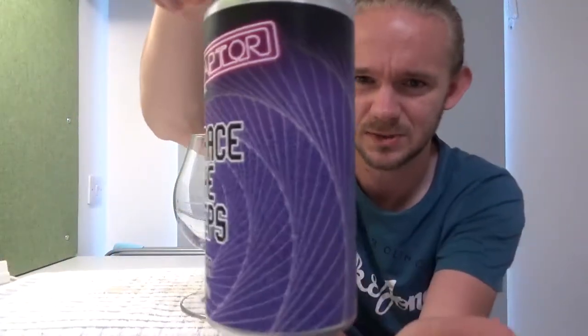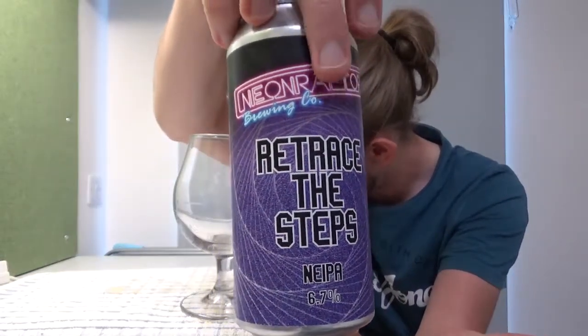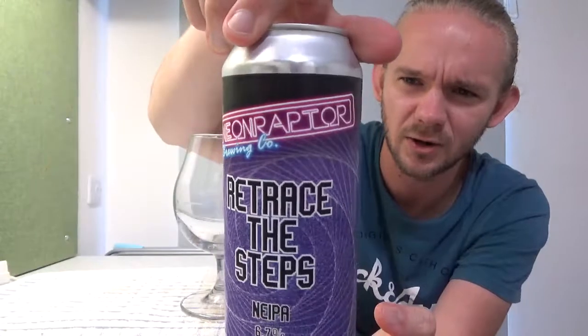But let's have a taste of this beer then. So I'll just let you have a little look at the artwork quickly before we open up. There you can see the nice kind of neon lights for the label on this one, which I do really like. Retrace the Steps. It's this kind of trippy sort of spiral style of artwork, which is really cool.